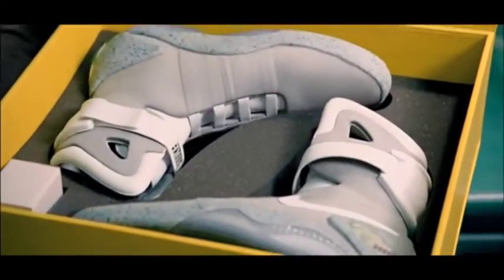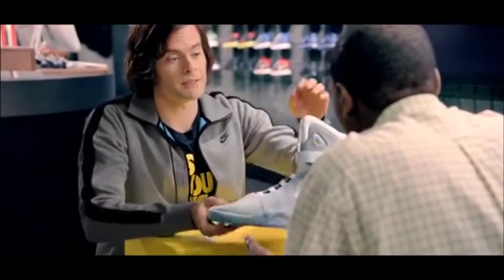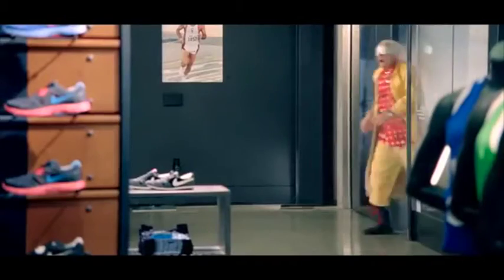Over the years, there have been few releases of the Nike Mags. In 2011, Nike and the Michael J. Fox Foundation for Parkinson's Research teamed up to create 1,500 pairs of the Nike Mags, apparently lacking the power lace feature, but were able to light up on a 5-hour charge. Knockoffs soon followed, but in 2014, on the 25th anniversary of the second film, Halloween costumes released unlicensed versions of the shoes similar to the knockoffs.